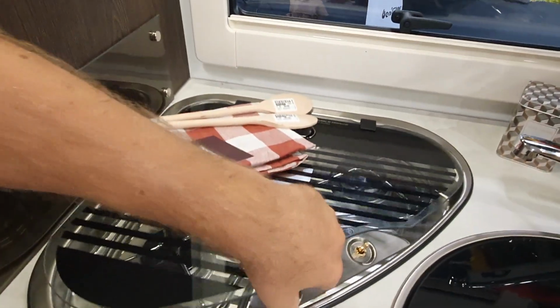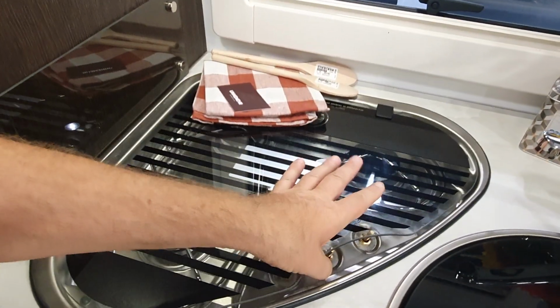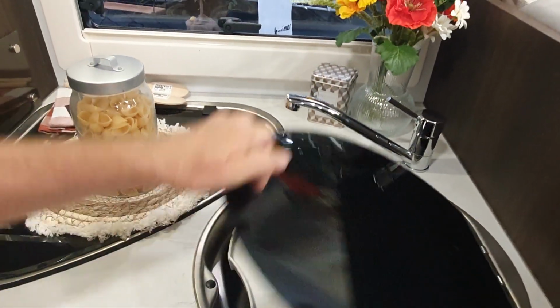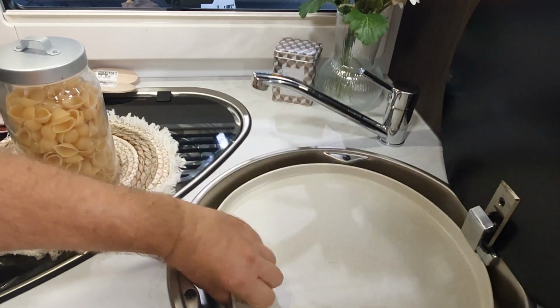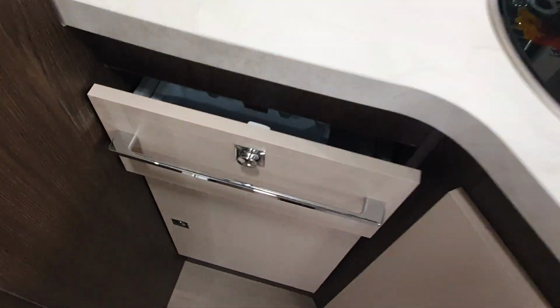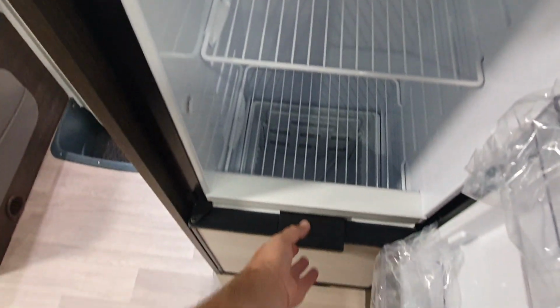Here we've got 3 burners. You get knobs as well, only you can't see the knobs because they take them off to stop somebody else taking them, which is quite a good idea. In here we've got a sink, a good sized sink. And what about in here? Storage under the kitchen as well, drawers, and there you go, more storage down there. Now on this side there's a Thetford fridge. It's got a bottle compartment at the bottom. Up there is a television.